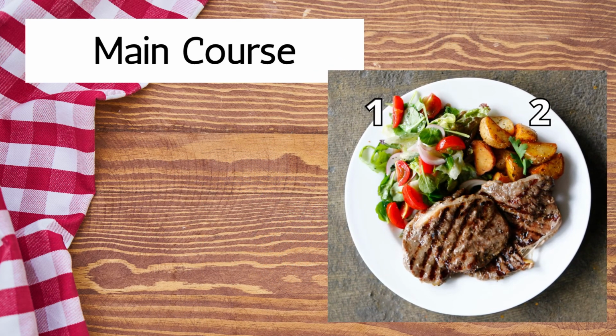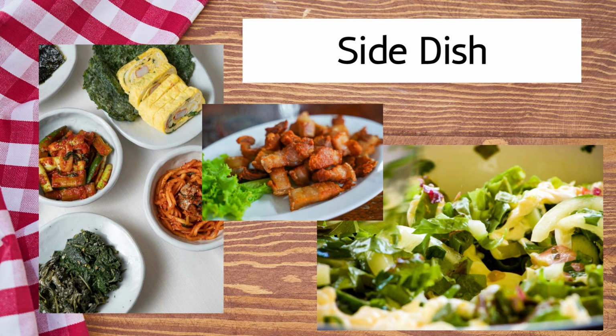What is a side? Well, that's easy. It's something small that's served on the side of your main course. Side dishes are very common and include things like vegetables, soups, salads, and bread.